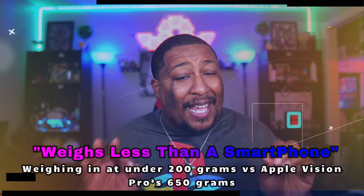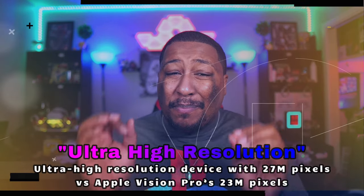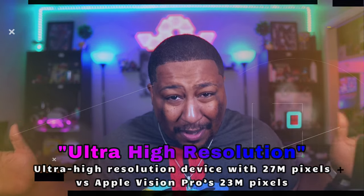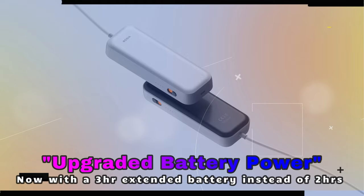Now, that's a lot of promising software that's packed into hardware that's supposedly less than 200 grams. That's less weight than a smartphone. A display with 27 million pixels, when the Apple Vision Pro, I believe, is around 23 million. And of course, a 3-hour battery life, up from 2 hours. I don't really understand how they're packing all of this in, and keep all of this in mind when we talk about affordability and how they're making it even more affordable with the Visor Plus membership.